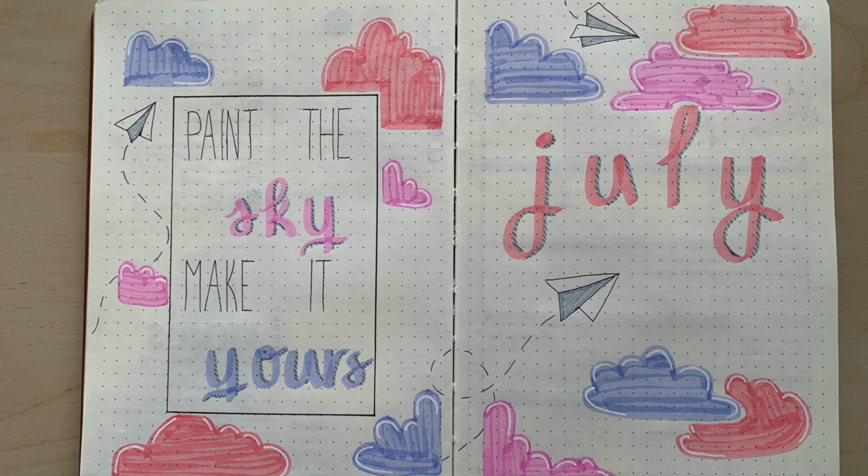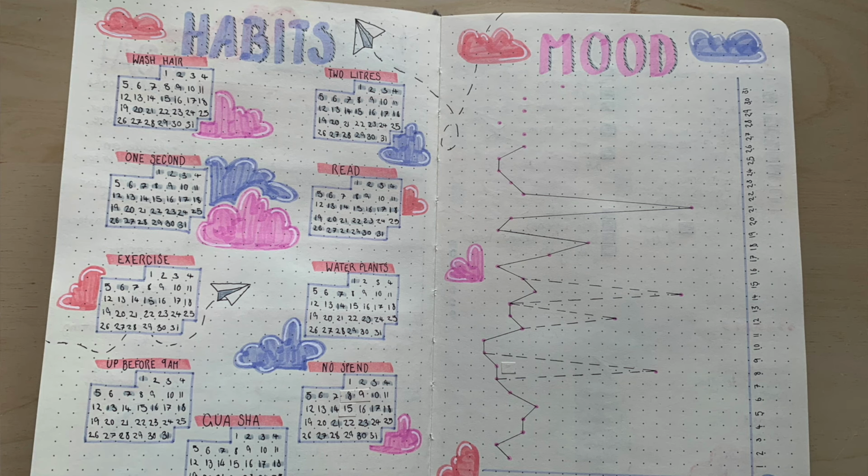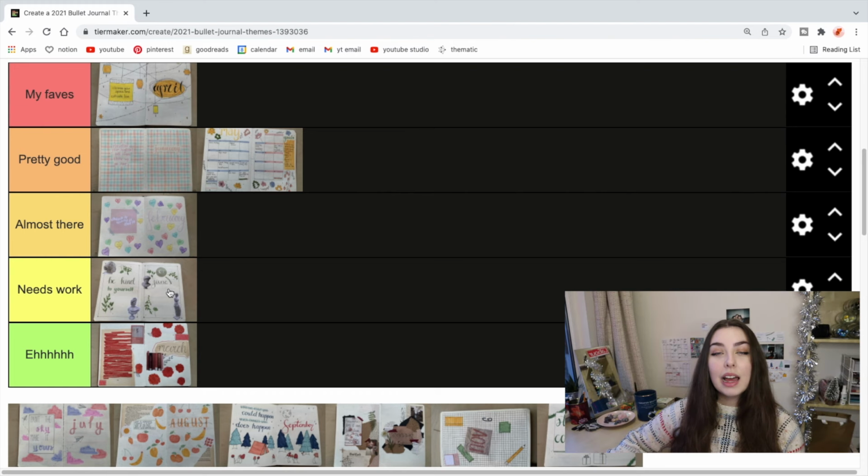Now we are on to July, which is my pastel clouds and paper planes theme. This turned out way better than I expected, which was really cool. It definitely helped me be a bit more creative, and it was a very fun theme that I've been meaning to do for a while, and I've done a cloud theme before and I absolutely loved it. Clouds is always just a go-to theme idea. These kind of doodles are super easy and really fun and really cute and actually quite quick, and so what I did was I mixed two quite easy doodles and put them together, so clouds and paper planes.